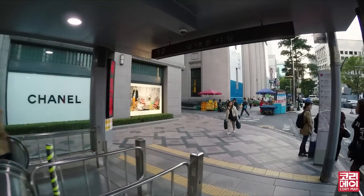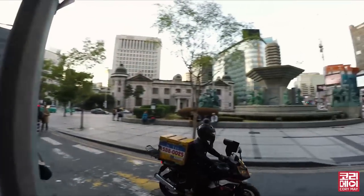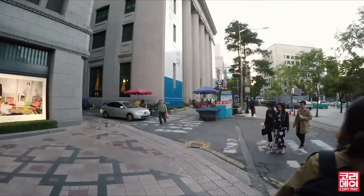Alright guys, and now we are back on the street level. As you can see, this is where we started, right outside of Shinsegae headquarters. There's the fountain again, right over there. And we're outside of Namdaemun Market.